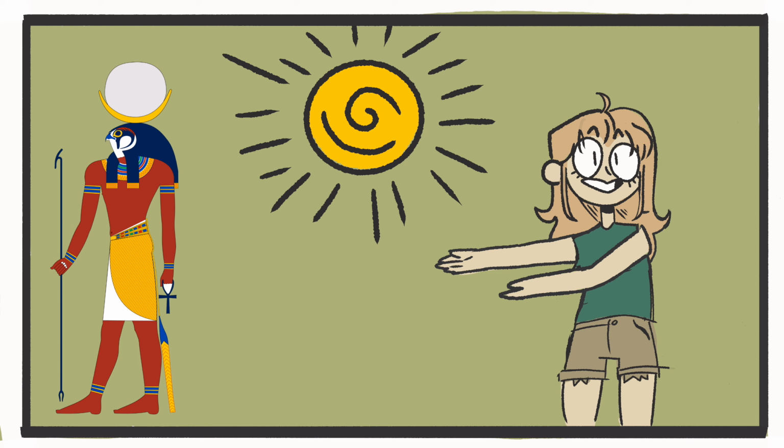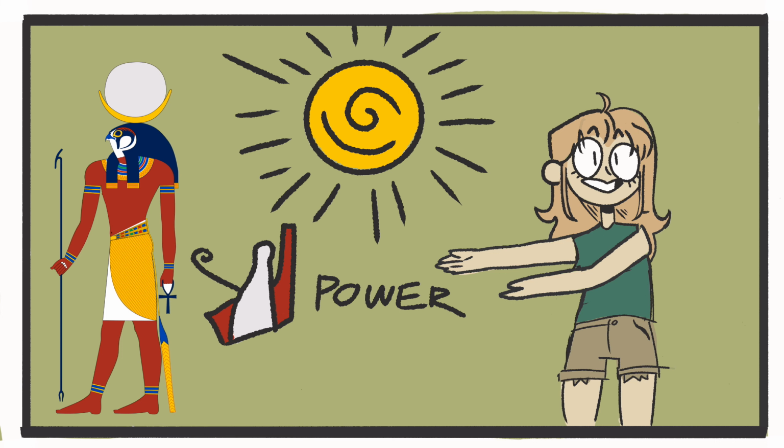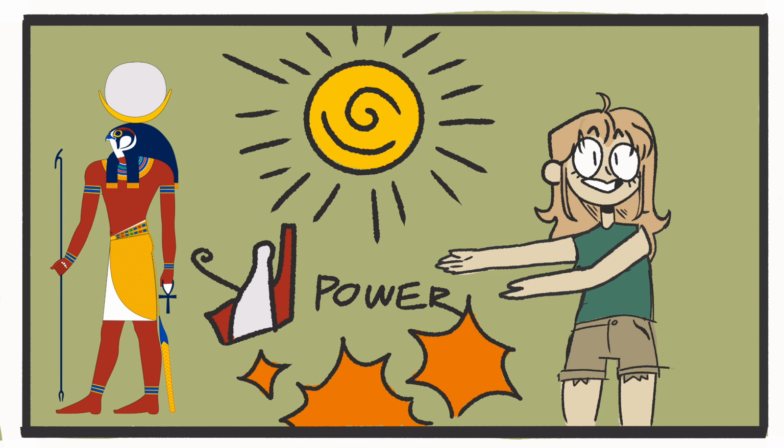Ra, or later Amun-Ra, was the king of all deities and the father of all creation. He was the patron of the sun, heaven, kingship, power, and light. He was not only the deity who governed the actions of the sun, he could also be the physical sun itself as well as the day.